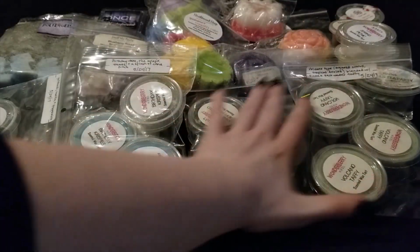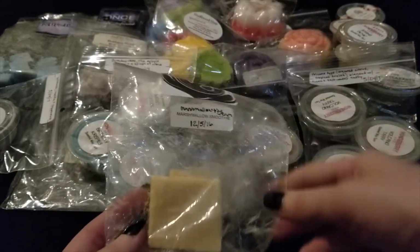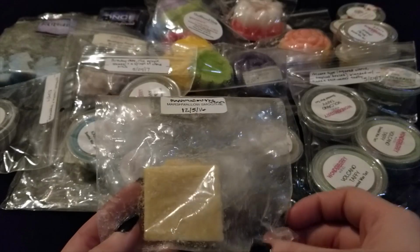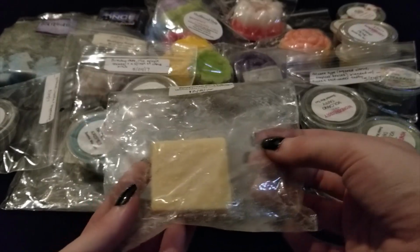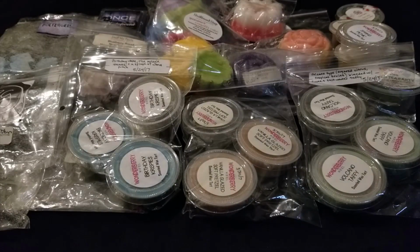If you've not tried this, I highly recommend it. I know some people say they can't get a throw from Rose Girls. If that's you, I would recommend maybe melting less wax. I don't know how much wax you're melting, but I find that the less wax I use with Rose Girls, the more of a throw I'll get. I'll explain that in this next scent.